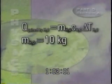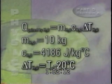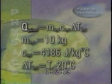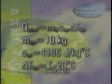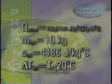We were given the mass of the water, 10 kilograms, and of course the specific heat capacity of water is 4,186 joules per kilogram degrees Celsius. And we figured out earlier that delta T is the equilibrium temperature, T sub E, minus 20 degrees Celsius. Filling those numbers into our equation, we find that the heat gained by the water is 10 kilograms times 4,186 joules per kilogram degrees Celsius times the equilibrium temperature, T sub E, minus 20 degrees Celsius, which is the initial temperature of the water. Now, just hold on to this equation for a second and we'll get back to it.